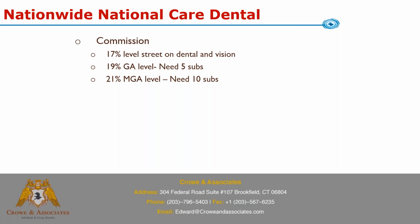We can do a general agency level of 19%. You would need 5 sub-agents to do that. Just a quick stat about adding sub-agents. The way it works is once you're set up as a GA or MGA, you have access to your portal, and then through your portal you send the contracting links to your subs to set them up and connect them with you. You can either set them up as street, so they get the 17 and you get the override, or you can set them up LOA, or commission assignment if you want to use that term, so all their commission will just pay to the agency.